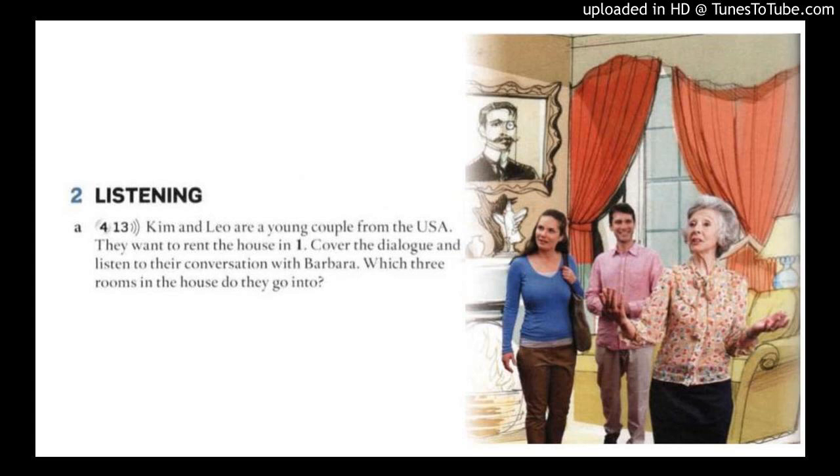This is the living room. I love the furniture. The old sofa, the armchairs, the fireplace. And this is the kitchen. It's very big, as you can see.